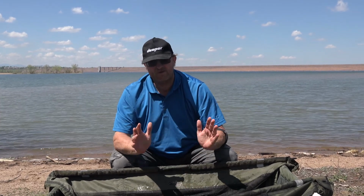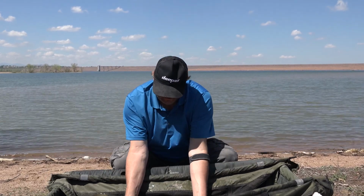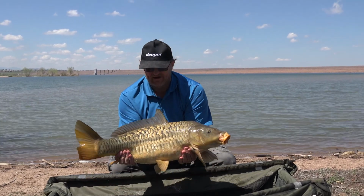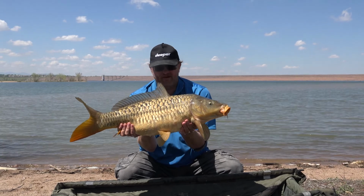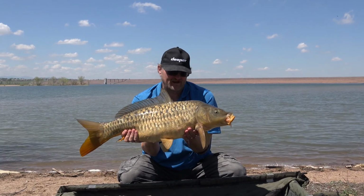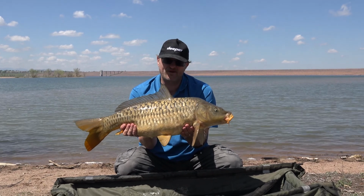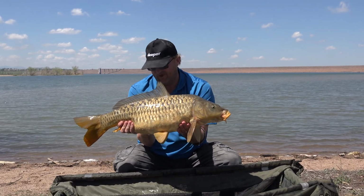Well, I was getting bored with James catching all the mirror carp, so I thought I'd catch one myself. Look at this little fella. Feisty carp, what a little beauty, fin up and everything. Angry old fish. 32 inches, 14 pounds. What an absolute beauty. Look at that. He has a beautiful, gorgeous scale.